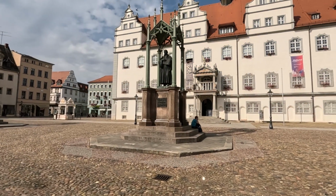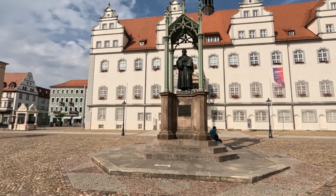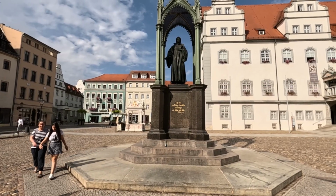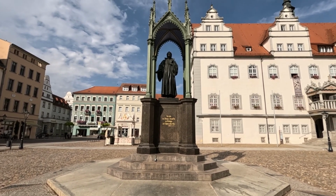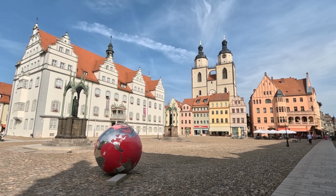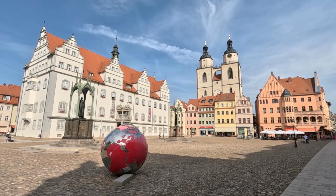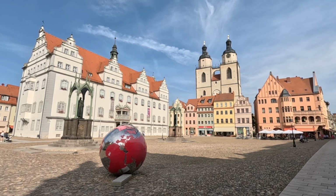This is a 19th century statue of Martin Luther. Here is a 19th century statue of Philip Melanchthon. To the right of the town hall, you see pastel-colored buildings, shops with residences above. Behind these buildings, the church in the background is the town and parish church of St. Mary.